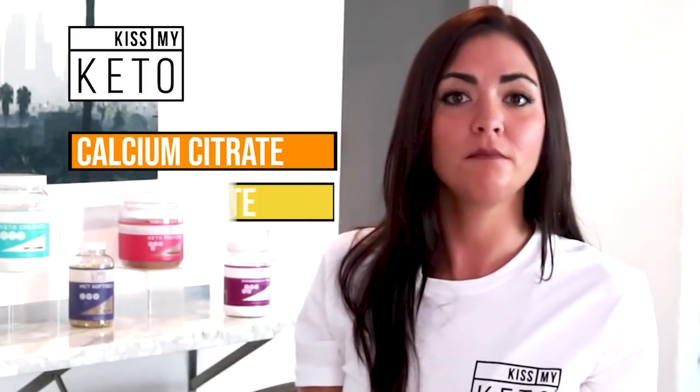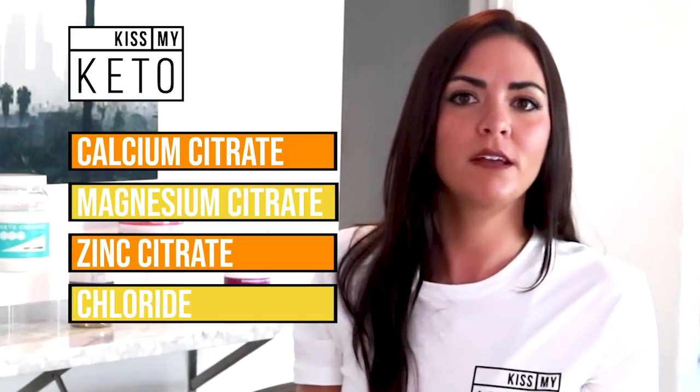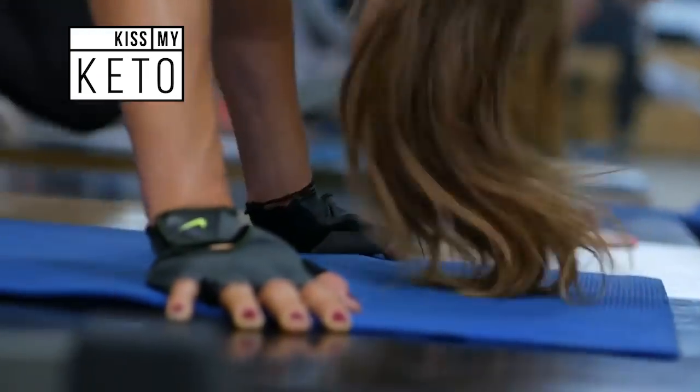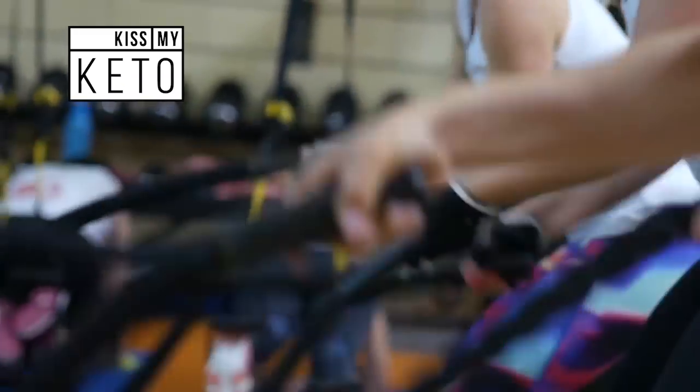Keto Replenish is made up of calcium citrate, magnesium citrate, zinc citrate, and chloride from Himalayan pink salt, to name a few. Use it before, during, or after a workout to support rehydration and ensure that you're getting the most out of your sweat sesh. And did I mention it fights off the dreaded keto flu?